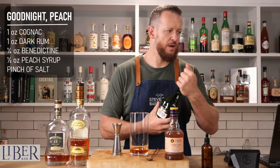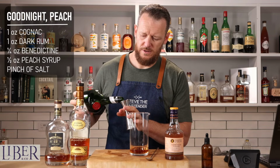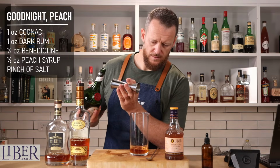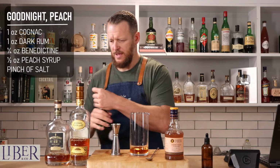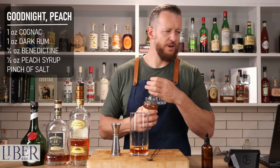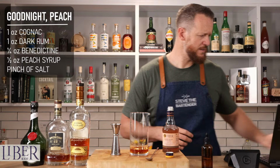And then we have Benedictine, honeyed herbal notes with this liqueur, so a quarter ounce. Even this in itself, that combination, oof. Then we have half an ounce. Half an ounce. Is it half an ounce?